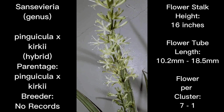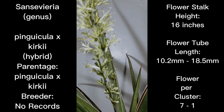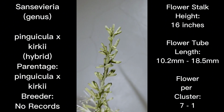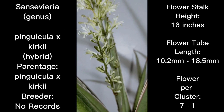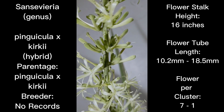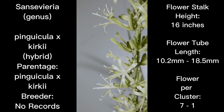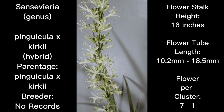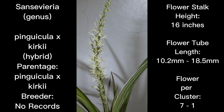Before we end, we'll try to count what is the maximum number of flowers in a cluster. So I'm seeing on the topmost portion, sorry, it's out of focus. On the topmost portion, there is about one flower tube attached to the main flower stalk, and then on the, let's see if I can focus on one cluster. 1, 2, 3, 4, 5, 6, 7. I think I have 7. Yeah, I think that's seven flower tubes in a cluster. So flowers per cluster would be 7 to 1, and the height, again, is 16 inches.